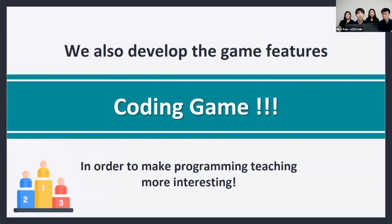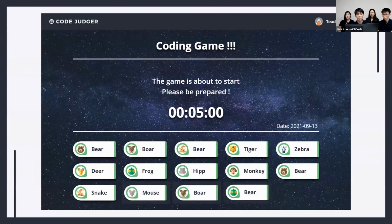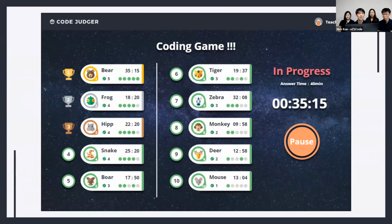We also developed a feature called Coding Game. We want to enhance the engagement of programming education in a fun, competitive spirit that is different from the traditional classroom. Let me show you how it works. This is the preparation screen. The students can join the competition, and their name and avatar will show representing them as a competitor. When the game starts, the scoreboard will show their name, time, and correct answers for each student and will update instantaneously. The more problems you solve, the higher rank you will be.